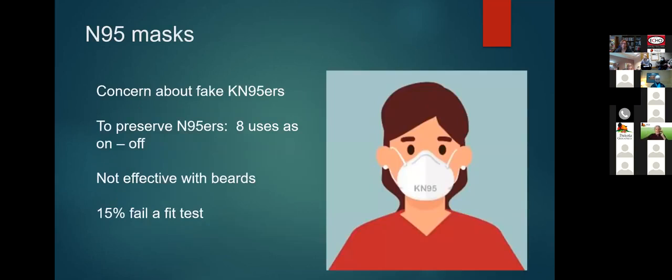With the N95s, the big deal is that 60% of the KN95s are not working too well. So it's a real disappointment. And there's a lot of fake KN masks on the market right now. They're supposed to have the NIOSH symbol or mark on the package to be authentic. The recommendation is that if you're going through N95s a lot and don't have a backup supply, you go through 8 uses of on and off donning, as opposed to 8 days. So if you use the mask 8 times on and off, that's the lifespan of that particular mask.